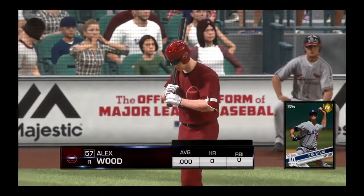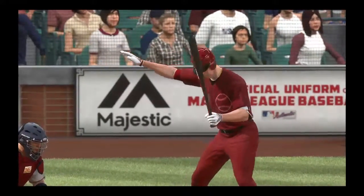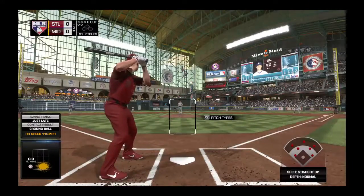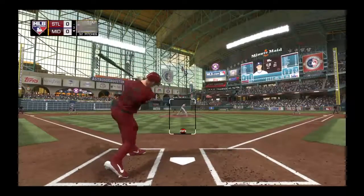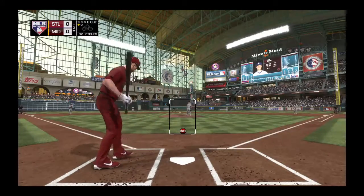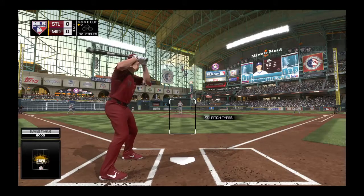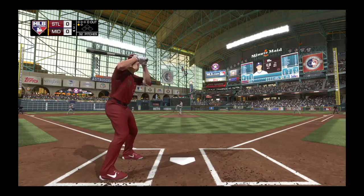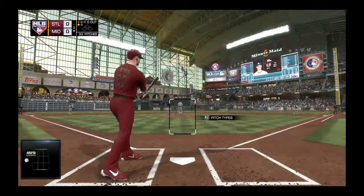Digging in, Alex Wood, leading off with the Astros. He'll look to get something going here in this scoreless ball game. Into the windup and the pitch. First pitch hack in here, and that's the first strike. Into the windup. Here comes the 0-1. Off the plate and in. It's a ball and a strike.